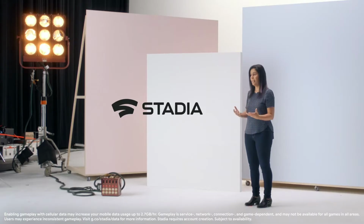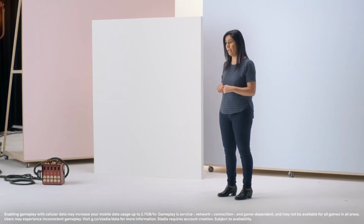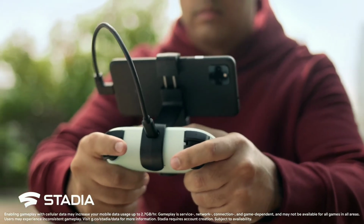Pixel 5G and Stadia combine to create an instantaneous gaming experience. Today's biggest games ready wherever you are. Play in all your favorite places, at home or on the go. No more waiting for game downloads or updates. Pick up your Pixel and play instantly.